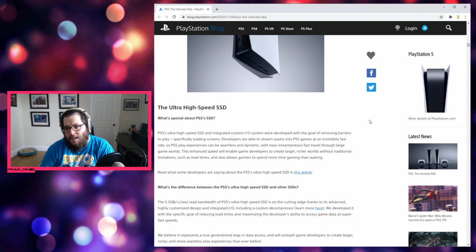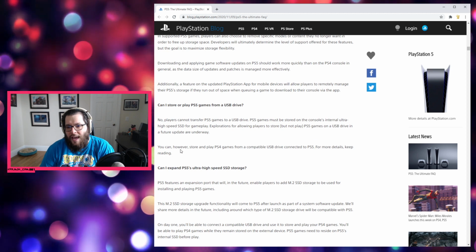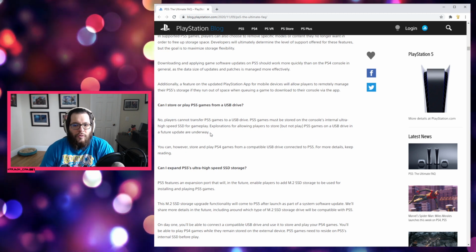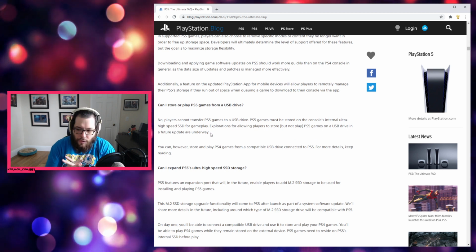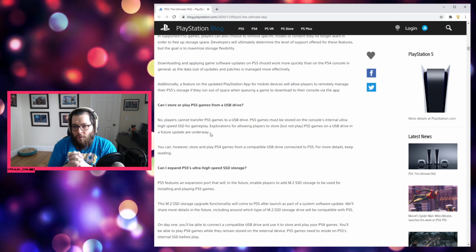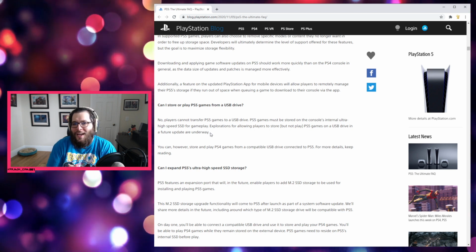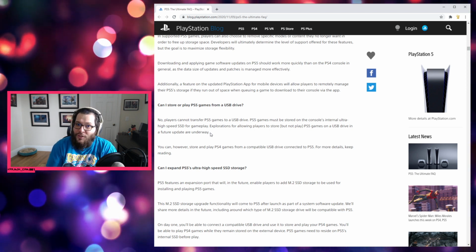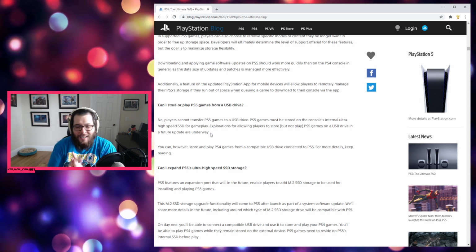Talks a little bit about the solid-state drive and kind of breaks down what you can expect. Note that they currently do not allow you to transfer PlayStation 5 games to the USB drive. In other words, everything you install for the new generation must be on that super itty-bitty 650 gigabyte hard drive. May limit what you choose to play. They may expand this later.